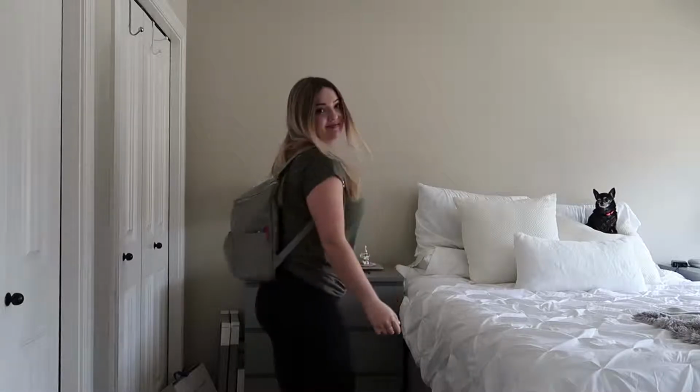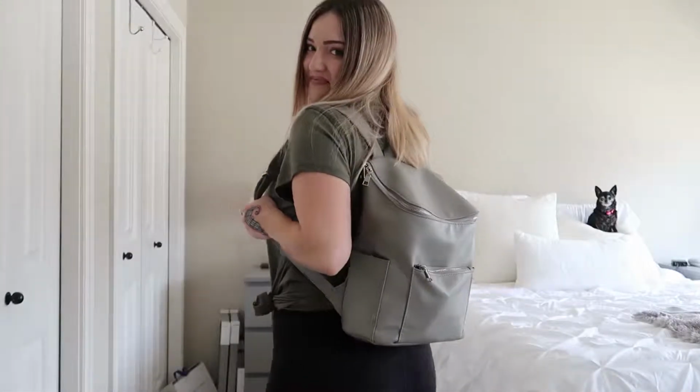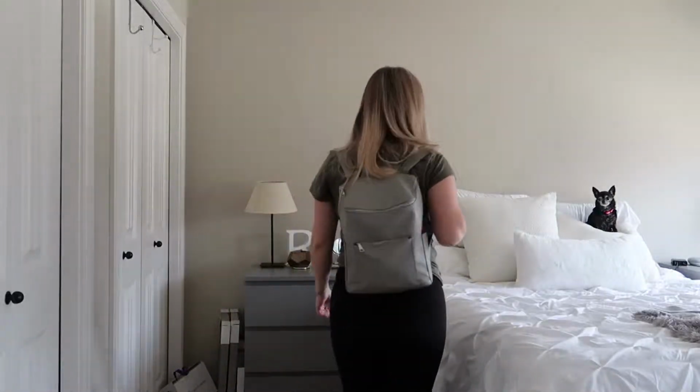A lot of people have commented that it makes me look younger, so I'm not really loving that part about it, but the practicality of it completely overshadows anything that people say about it. So I've been loving this book bag, and I think it's really worth looking into a book bag over a purse because it's so much easier to use.